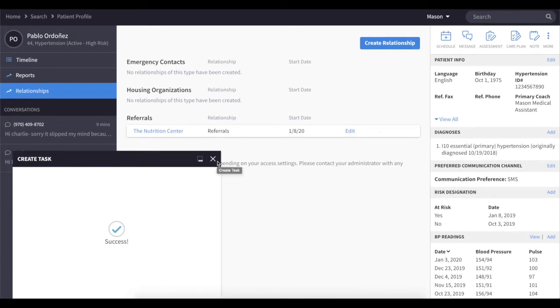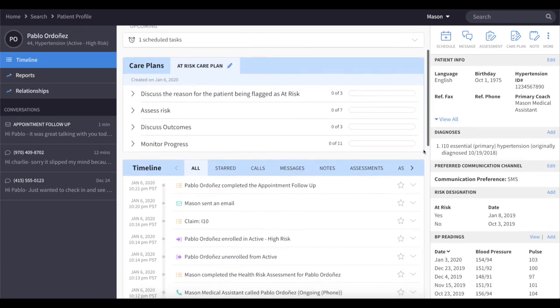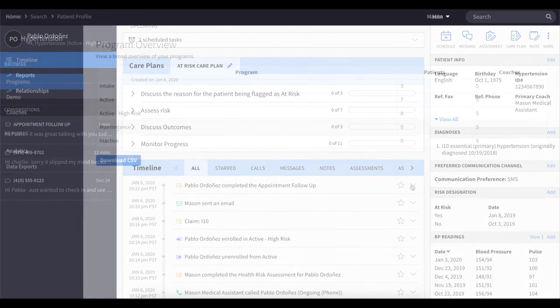A final step that has been automated in Workshop is to send out an appointment follow-up survey so that Pablo can provide feedback on his most recent experience to help us improve our care. Once Pablo fills the survey out, the care team will get a notification in their inbox to review the assessment, and the responses will show up on Pablo's profile.